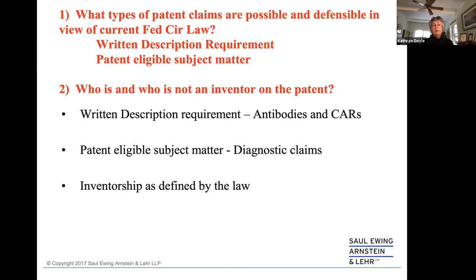And then lastly, I'm going to talk about inventorship, because I work with a lot of you on inventorship issues. And it's always good to remind you who is or who is not an inventor, how it's determined. And there's some very recent case law on that as well that I think is important for you all to hear about.